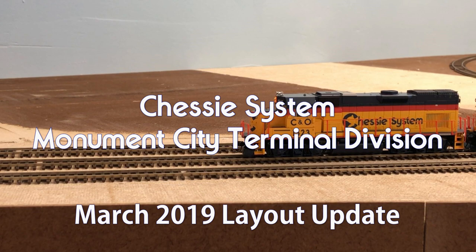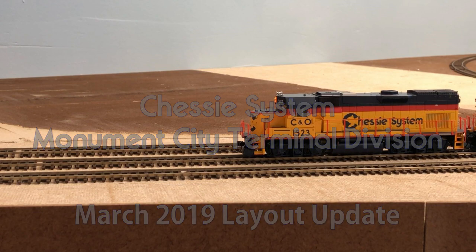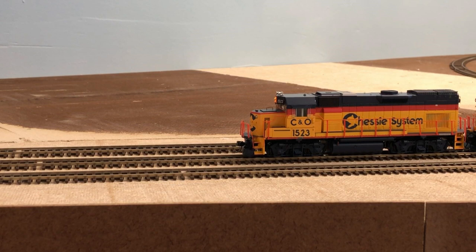Welcome to the March 2019 layout update for the Monument City Terminal Division. In this video, we'll look at the operations that are possible with the trackage that's already in place on the layout. We start with a train full of auto parts waiting to approach Penmary Yard.